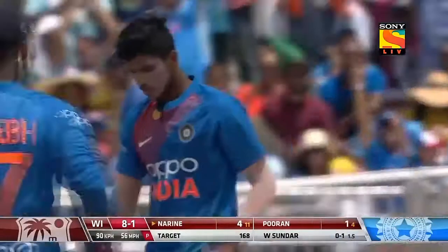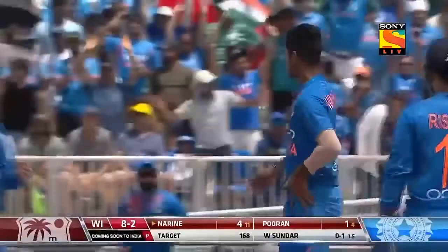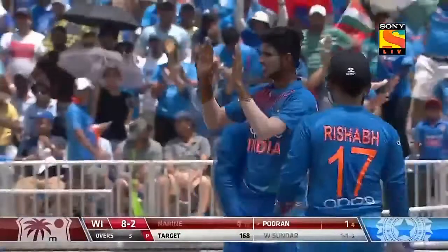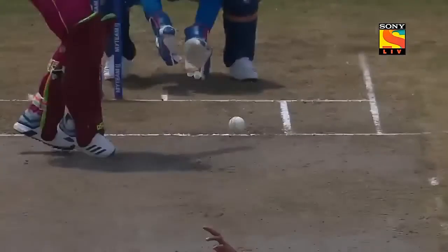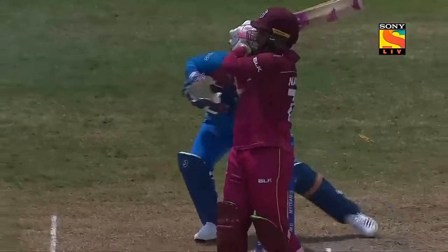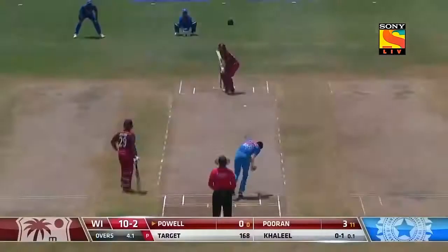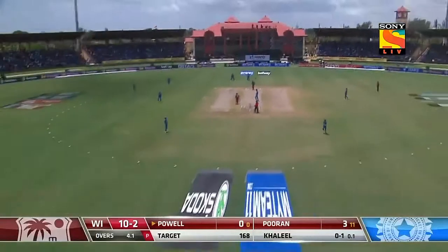Bowled. Finally, the pressure just getting to Sunil Narine, using his feet, not making contact. Wicket number 2 for India. Yeah, you can see that. Just holding it back, through with the shot and crashing onto the stumps. Oh, what a shot.